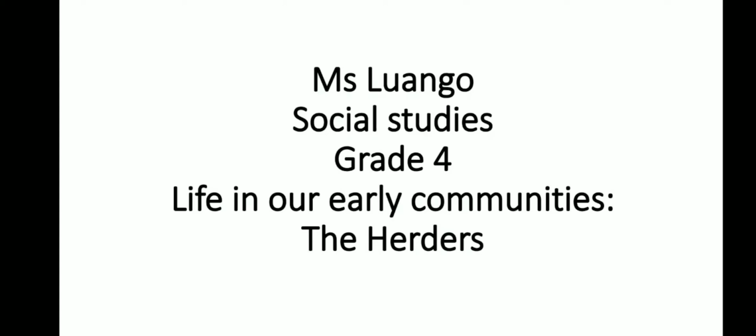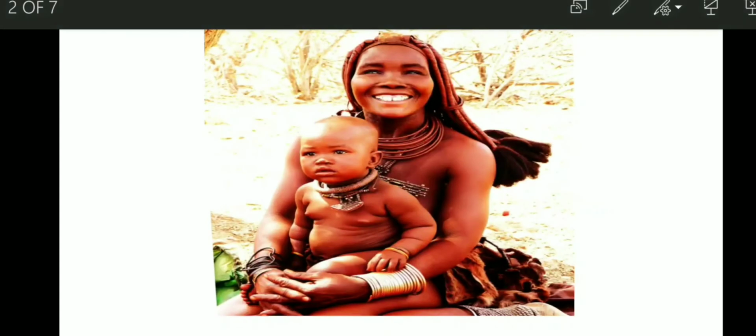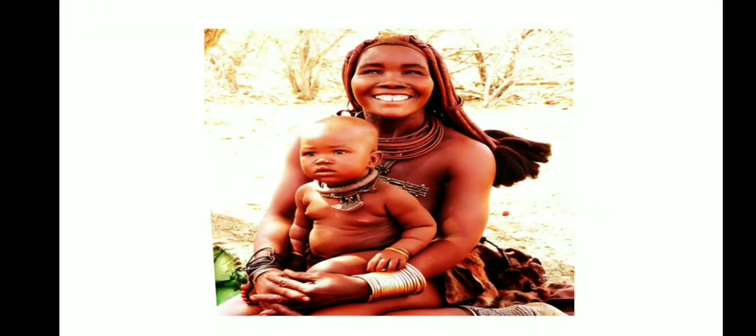Our topic for today is life in our early communities, the herders. To start off, let's look at this picture. What do you see? I see a woman and a child. But look at how this woman is dressed. Look at her braids. Look at the color of her skin. Can you guess what tribe this woman and her baby belong to? Yes, they belong to the Ovahimba tribe, which are a group that are also called herders for what they do.